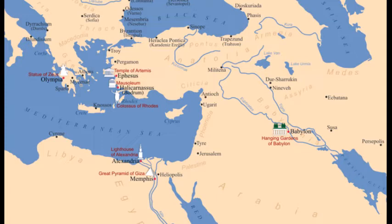However, this is the other point. Some people missed out the Great Pyramids of Giza as not as impressive as lots of these other things. So that's a very important point.